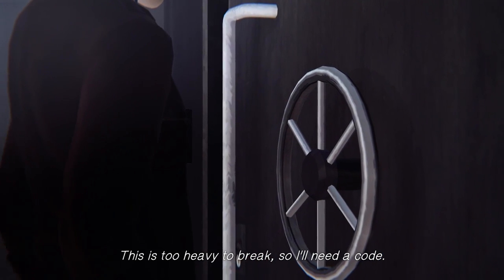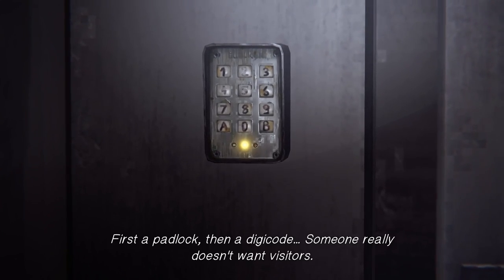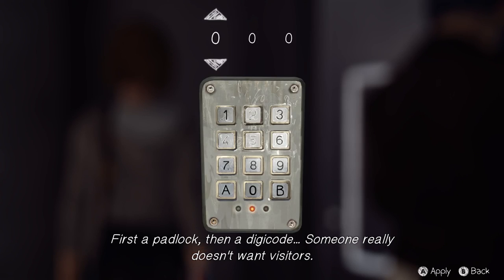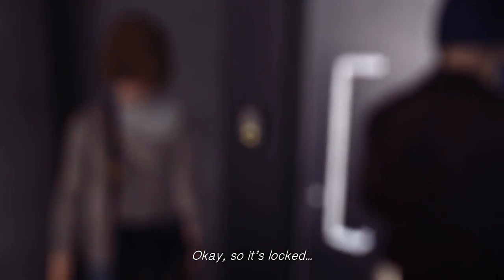This is too heavy to break, so I'll need a code. First a padlock, then a digicode? I think you have to figure it out based on the ones that look like they've been pressed the most, the most worn out ones, which looks like 4, 5, and 2. And surprisingly, it's only a 3-digit passcode, so it's some combination of that. Let's try 245. Oh no, it didn't work. 254? Wrong code. 425? Oh, think.